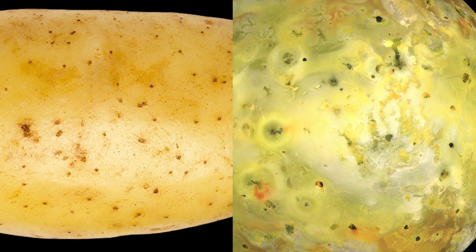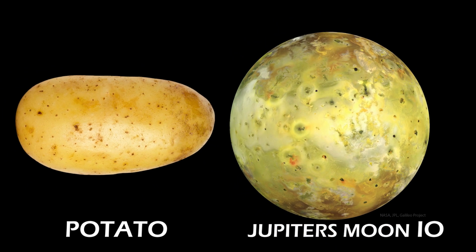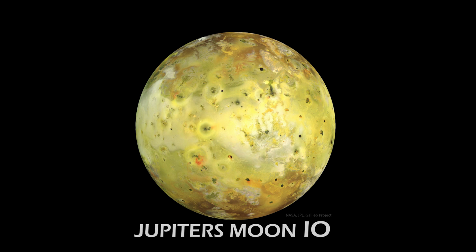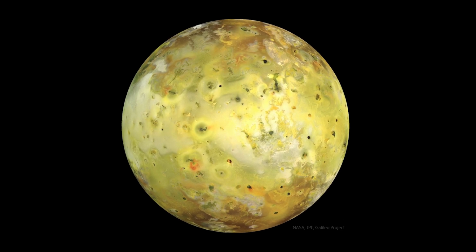At first glance, these two images might appear quite similar, but it's only when you zoom out that it becomes clear that one is a potato and the other is Jupiter's rocky moon Io. So what makes Io so special? Well, for starters, it is the strangest moon in our solar system, and it's bright yellow.